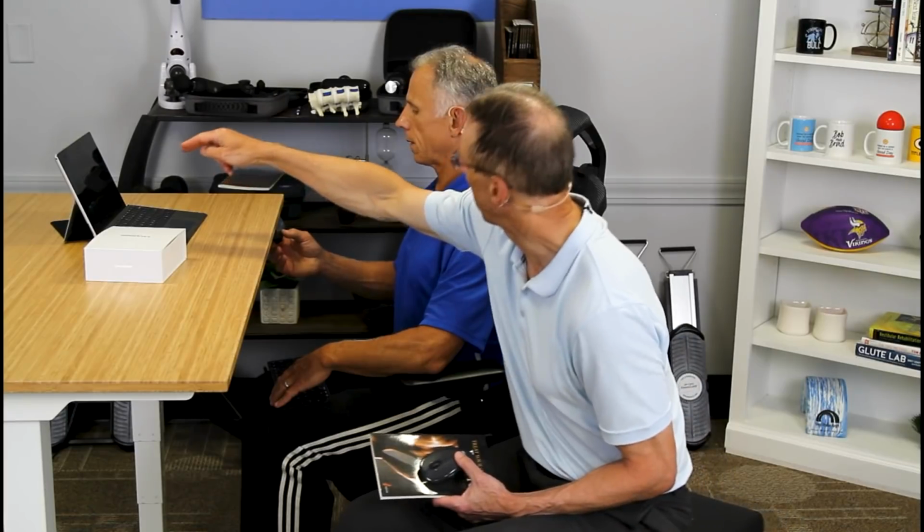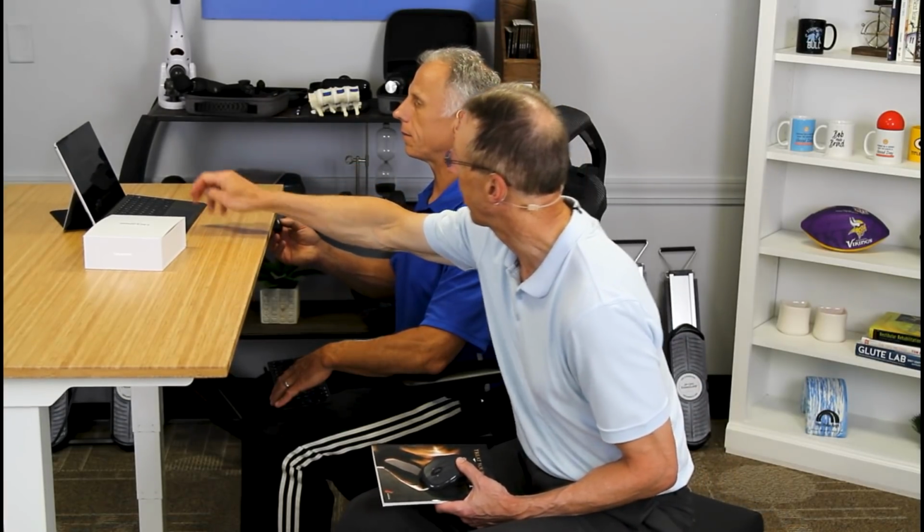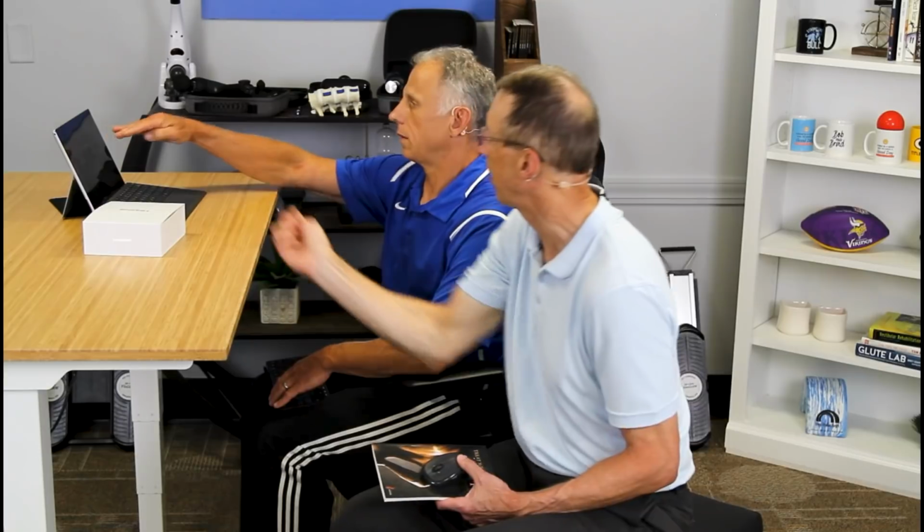Brad's eyes, if we raise it up a little bit, it'll hit about the middle of the screen or the top of the screen. Yeah. And that's what you want it to be. There we go. Some people are going to say, "Holy cow, that is up there!"